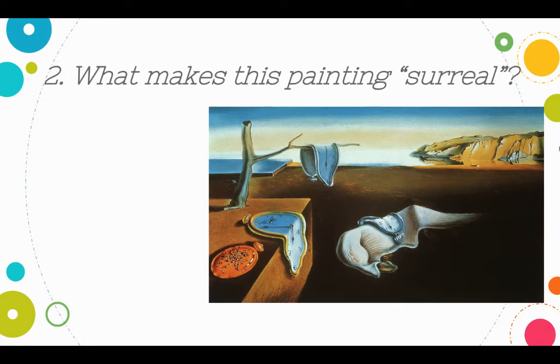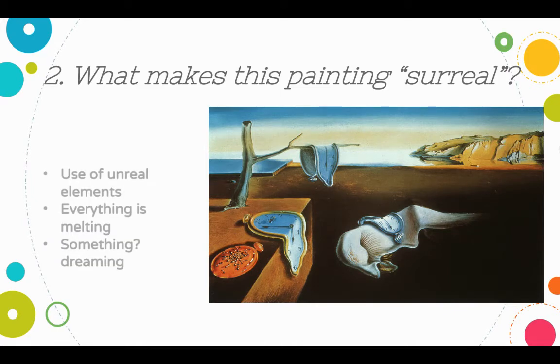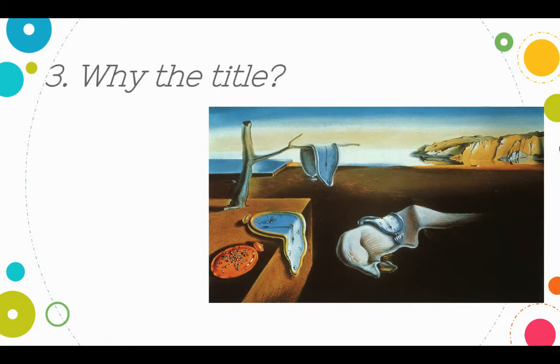And what makes this painting surreal? Well, pretty much everything. But basically the fact that he uses unreal elements, that almost everything is melting. There is this figure, something that is dreaming on the floor. This idea of steel combined with wood or rocks and oxide type of elements as well. And then combined with this very realistic type of landscape on the top of the painting.